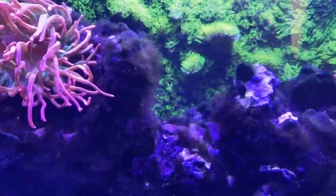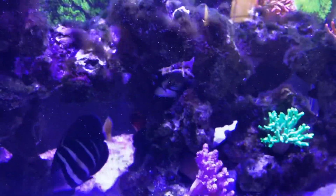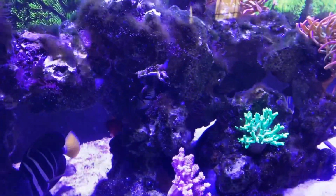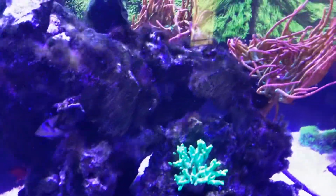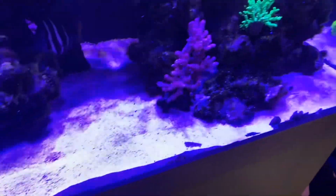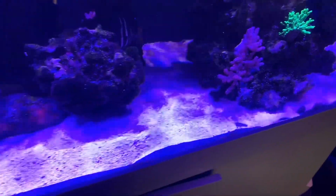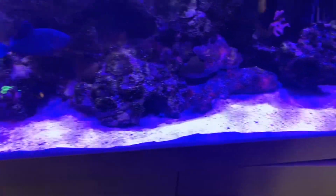So I just want you to get a good look at this: there's hair algae pretty much in every square inch of this rock work. And I want to get a good idea of what this tank looks like now so we can see our progress throughout this service. Now, if you look, the sand is actually really clean. The hair algae is contained to the rock, so that's a good sign.